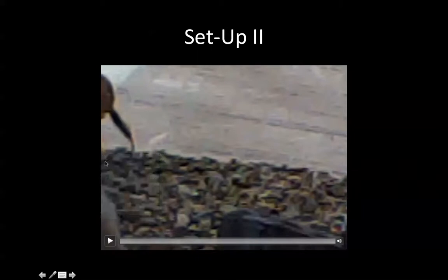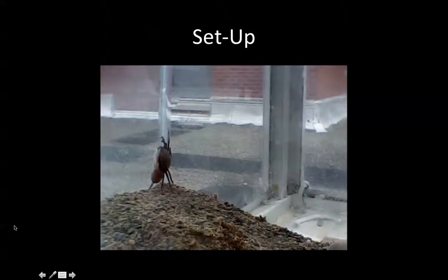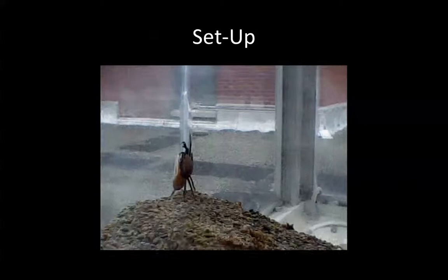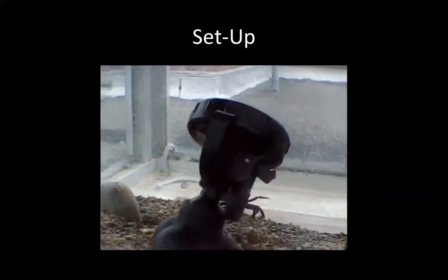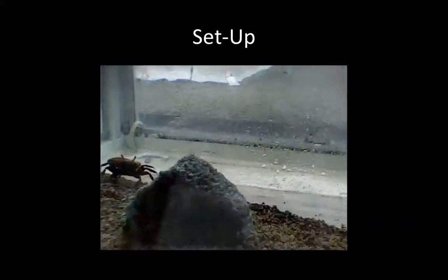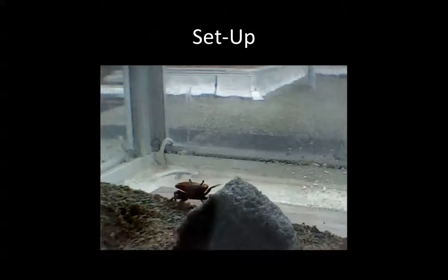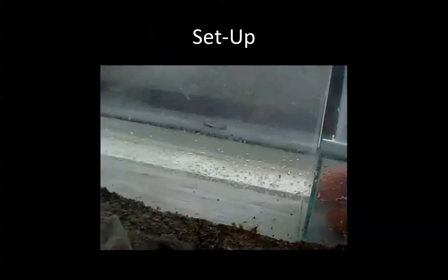And if we take you back to this one, we can show you a little footage. That's a male in the corner. There is a tripod that I have in the terrarium where I hook up a $15 webcam. I feed them shrimp pellets.